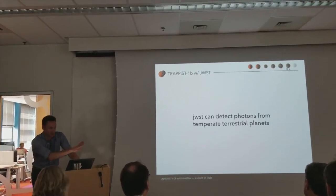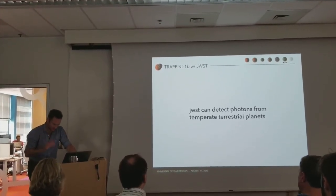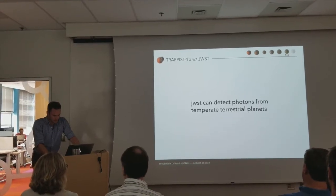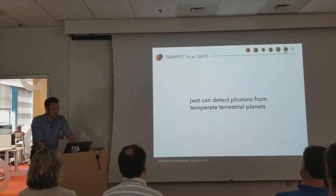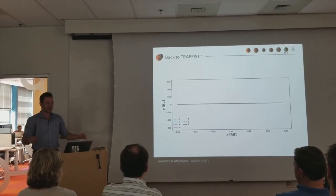So just to drive that point home, James Webb can detect photons from temperate terrestrial planets. Okay, but secondary eclipses are a well-established way of doing exoplanet science. I want to propose something crazy.